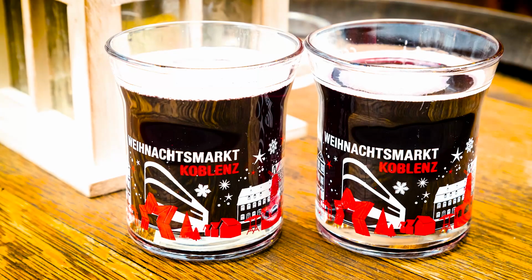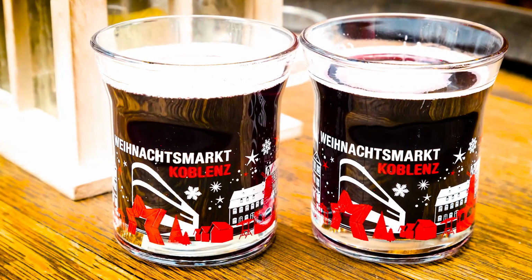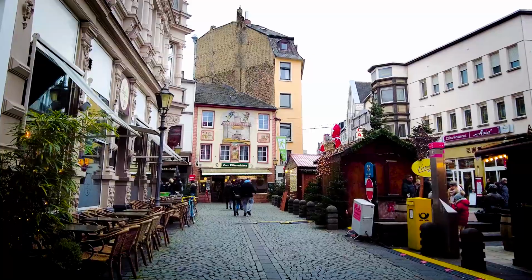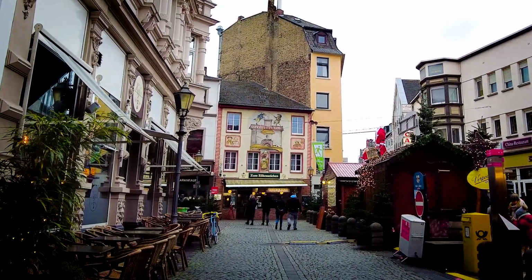Still, a chance to grab a Glühwein and warm up, and boy it's cold. Remember, layers, that's the secret. I'm going to skip market number 7 at Münzplatz. We'll return later. Now let's take a look around Koblenz.